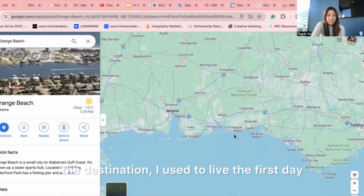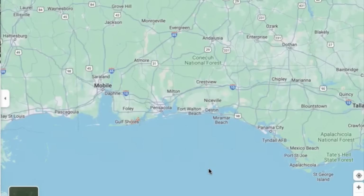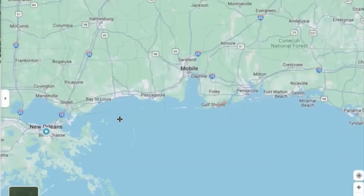If you don't know much about the destination, I used to live, on my first day when I moved here to the States, in Pensacola. Technically that city is a military and retirement town, because there are not a lot of young people there, but still a good amount of young people live there. And it's close to Destin, a big and famous tourist location. So people can drive there.